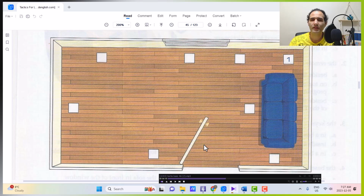Okay, so next to the window, either on the left or on the right. Because he said right, it will be this one, yeah? Okay? 4. Now, what about the bookshelf?